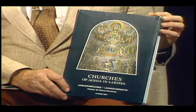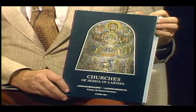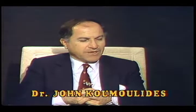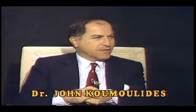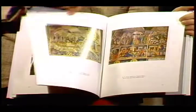individuals with interest in art, especially the post-Byzantine period, 1453 to 1821, and an appeal to people interested in ecclesiastical architecture. And because of its many illustrations, about 62 color illustrations. Let's show some of those illustrations. They're just breathtaking. These are the frescoes that are in there. They're the frescoes of the 12 churches described in the book.